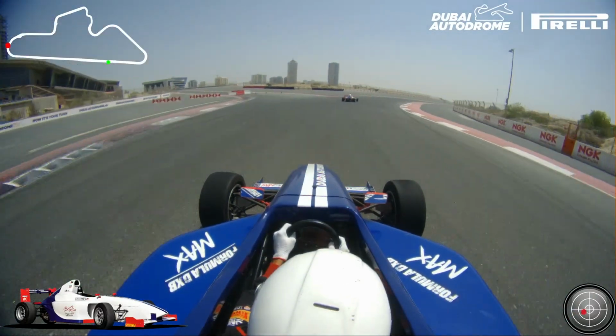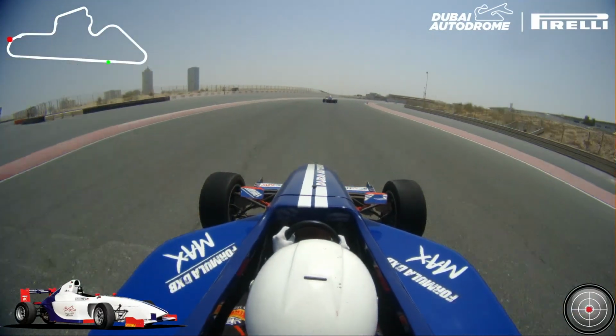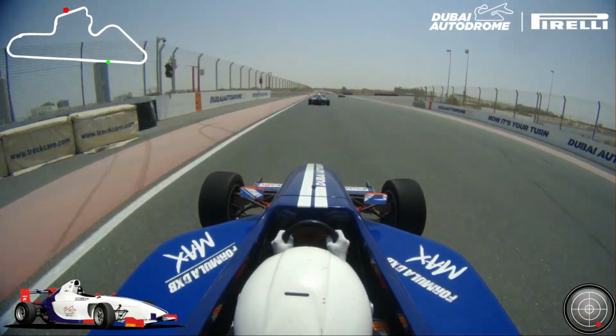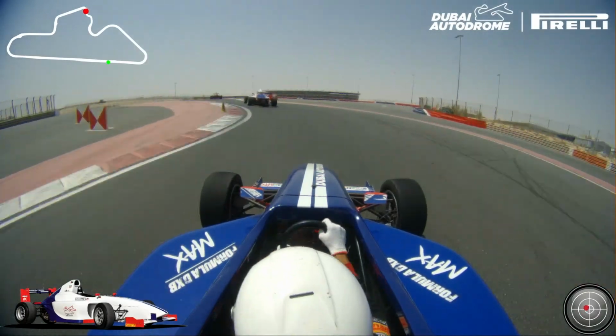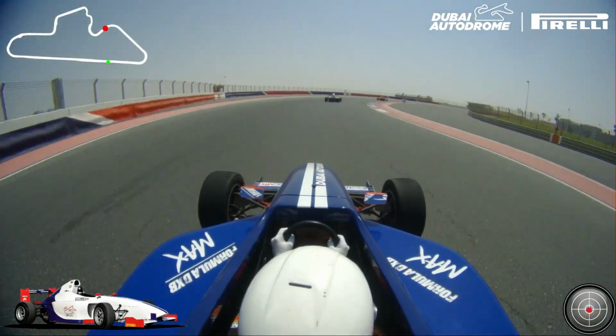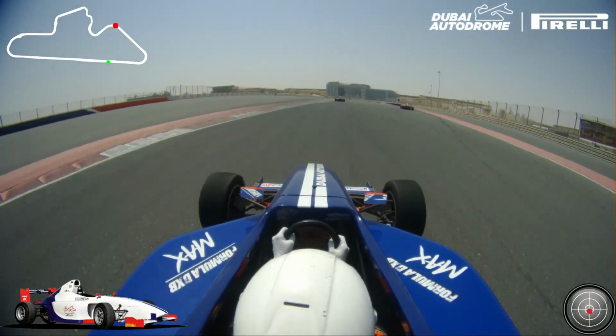On the straight, it was full speed. The helmet was flying off because of the vacuum that's created behind the head, which was interesting because you're trying to go as fast as you can, but your helmet was trying to fly off as well. So that was an interesting sensation.